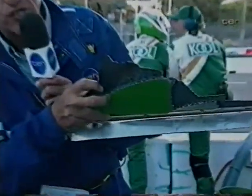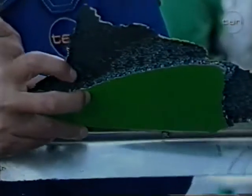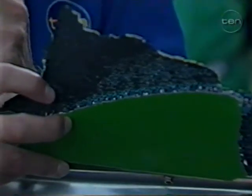John Smales in the pits. And a unique opportunity to have a look at just what the construction of these cars is all about, because Parker brought back a bit from out of the accident side. Look at this, the honeycomb construction in here between two parts of carbon fibre. This, incidentally, is what's left of the front wing of Parker Johnstone's car.